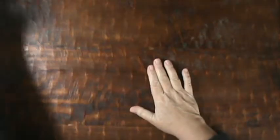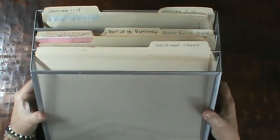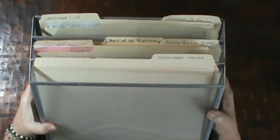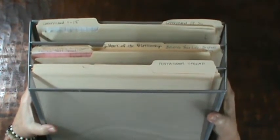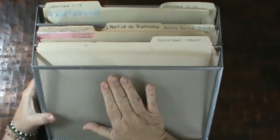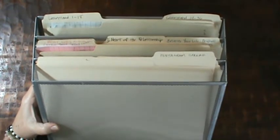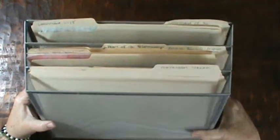I also want to share with you my system, if you can call it a system, of organizing my spreads. Some of these we don't use very often, and some of these I only use at certain times of the year, like garden spreads. So I keep a vertical file on my desk and file folders, and the file folder is what I use to record the layout of the spread. And there we have it. It's simple like that.